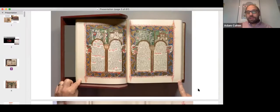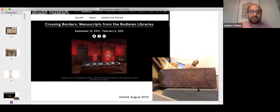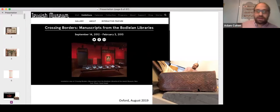I was also curious about the fact that the Sefer Michlol appears at the beginning of the book, before the Tanakh starts, and at the very end. I thought this structure was unusual, and I was curious about that. So many years later, 2019, I had the opportunity to spend some time in Oxford, and thanks to the very generous curator of manuscripts, Cesar, I was able to examine the Kennicott Bible directly. And I thought I'll finally start to get some answers to my questions.